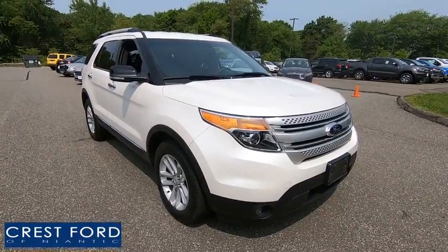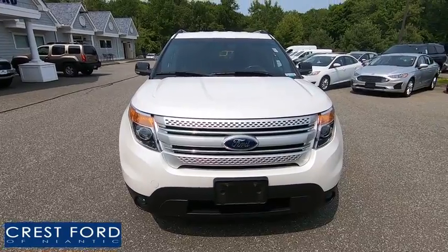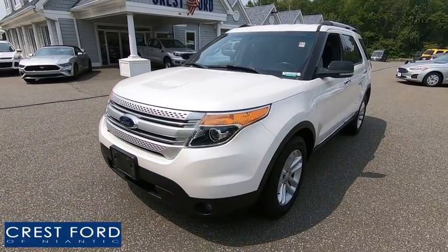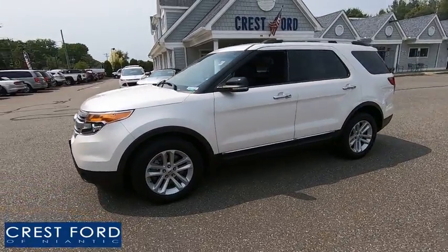Come test drive the 2013 Ford Explorer. You've got a lot of capabilities to call on in a Ford Explorer. Don't underestimate your choices. This vehicle has less than 20,000 miles. Here are some of this vehicle's great options.